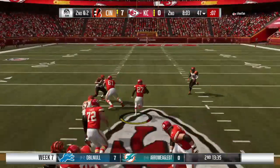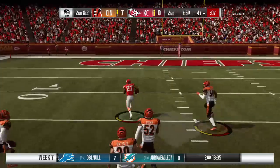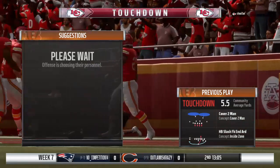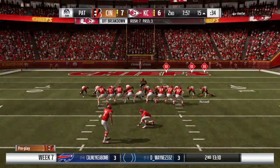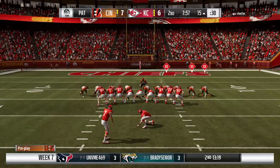Here's Hunt. And now nothing but green ahead of him. And all the way in for a Kansas City touchdown. A great effort there. His 6th touchdown of the season. And the Chiefs are an extra point away from tying up this football game.